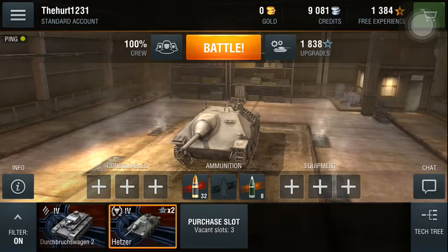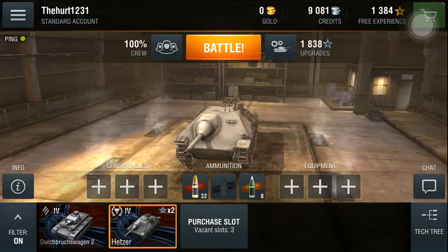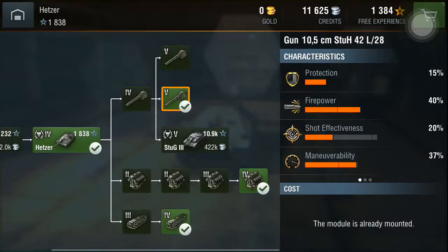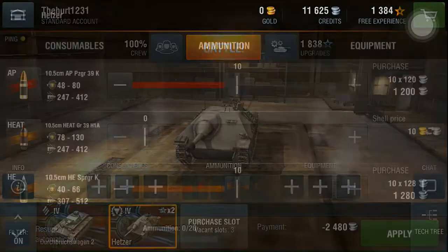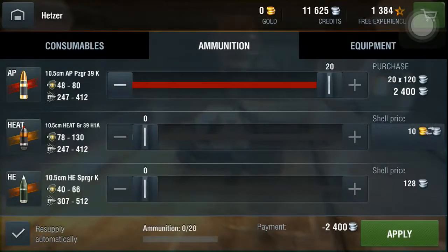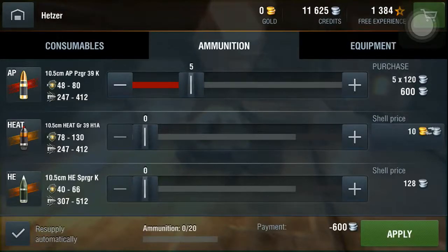So now let's go into a battle with the Stug. No. This gun can load AP. And I load about 5. And I know it said load all AT, but I totally forgot that it had AP.